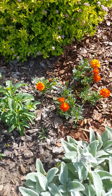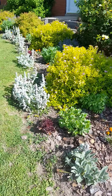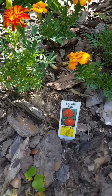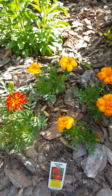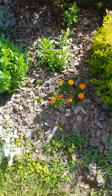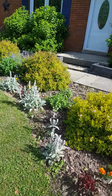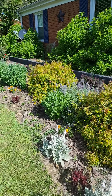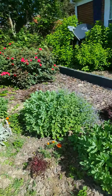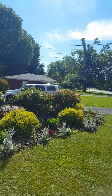with the orange marigolds. Now, when I first got these marigolds for the front here, I was so excited because they were red. They were Safari Red. Right here's the tag. Safari Red. But all of a sudden, now they're orange. So I was a little disappointed about that. I don't know if it has something to do with the soil or what I need to do. So if any of you master gardeners know anything, please let me know. I really wanted that red orange in the front, but oh well, it'll still look nice.